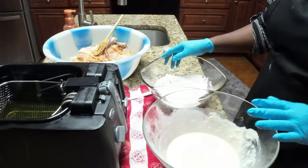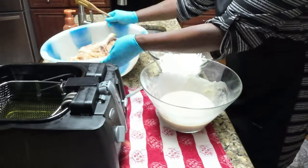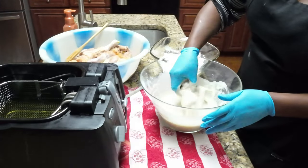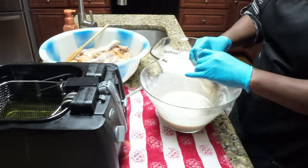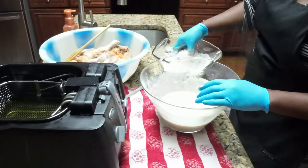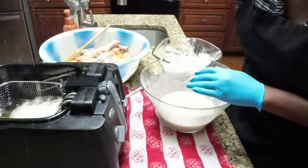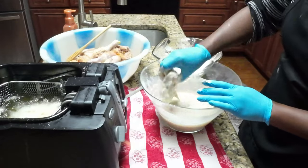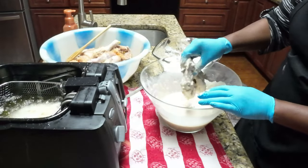Alright, everyone, we have mixed up our chicken. We have our marinated seasoned chicken. The first thing I'm doing is I am dipping it into the wet batter. Then I'm going to transfer it to the dry batter. And then I'm putting it in my hot grease. I am frying this chicken at 360 degrees in coconut oil.